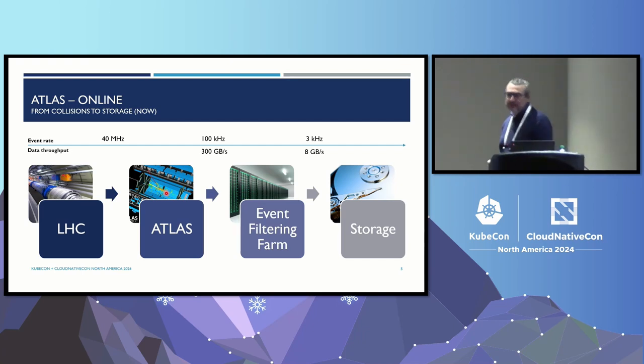And this filtering is done in two stages. The first stage is hardware-based, so a decision is taken in a few milliseconds. And the second stage is software-based. So we have a big farm where our applications are running and are able to filter these events. And this is what I call the event filtering farm.